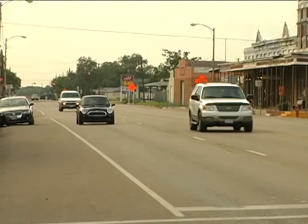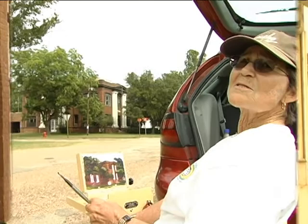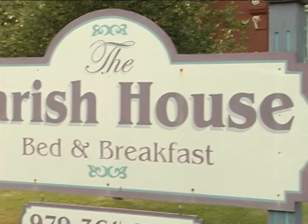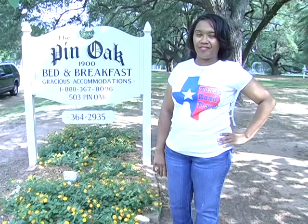Calvert, Texas, in Robertson County, population 1426, was founded by Robert Calvert in 1868. Calvert once was flat land, but it's now full of trees and tons of history. We go on our quest to find out all about this town, only 3.9 square miles in radius, that has beautiful Victorian homes and tons of chocolate. We're at the historic Pin Oak Bed and Breakfast. Let's go inside and meet the Qualls.